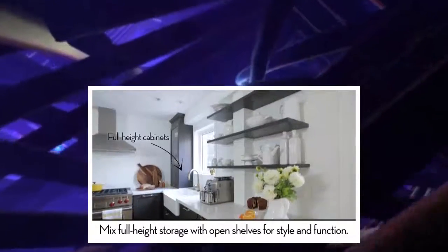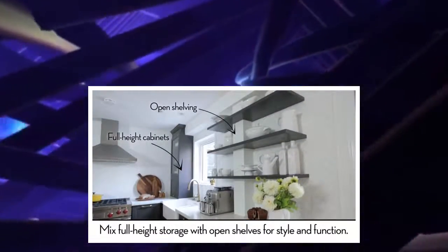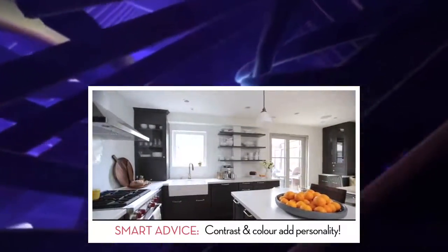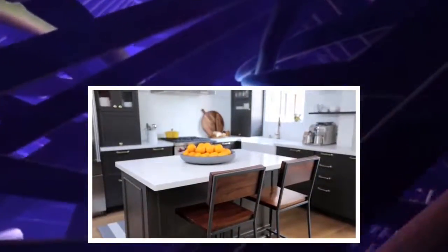And there's a lot of visual interest in this kitchen. We have both glass-fronted cabinets as well as fully open shelves. This space really plays up the high contrast of almost black and white, and that's also going to be a really timeless choice. Again, you could switch up the lighting or the stools in the future, or you could even paint the cabinets a different color.